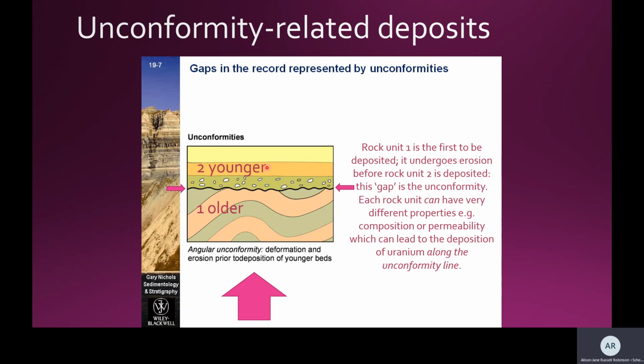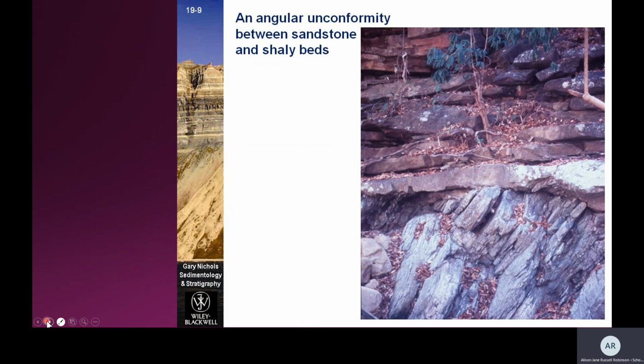unit number 2. And when it comes to unconformity related deposits, they get deposited along this line, the line of the unconformity, because the properties of rock 1 and the properties of rock 2 are very, very different, and this causes deposition to happen along that unconformity line. So this is what one can look like. This one doesn't involve uranium, it's just an example of an unconformity.